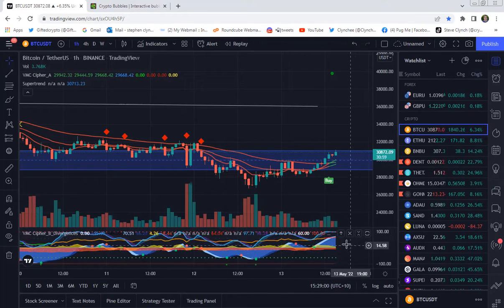And if we move over to the hourly, we can see the stochastic and the RSI both overheated and the money flow indicator actually dropping a little bit. So what we should expect here in the next hour or so is a bit of sideways action in the price of Bitcoin until it can regroup, and then we might be moving forward again.